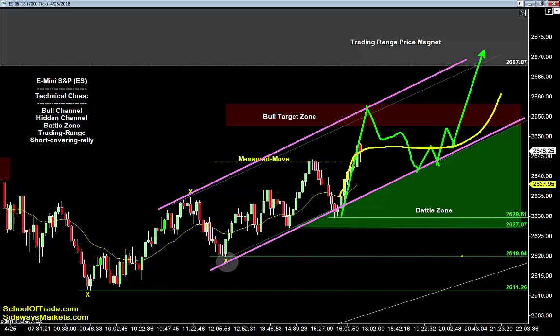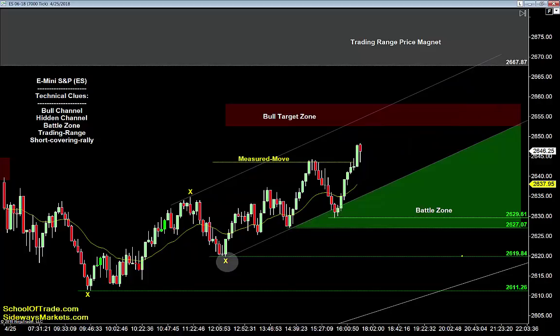So that's if price pulls back, and of course, if price goes higher. What if we end up going sideways here? What if we end up doing this? We run higher, we pull back, and then we double top at the high. We've seen a lot of these lately on all these markets.